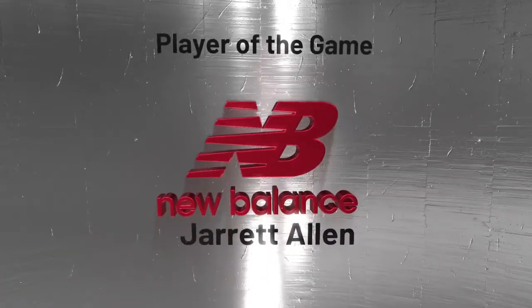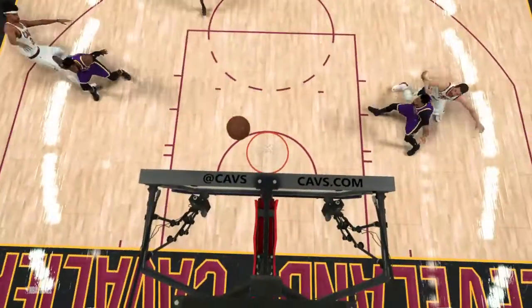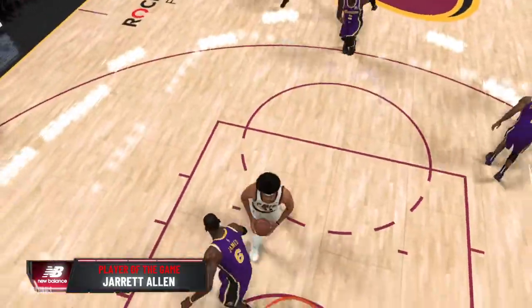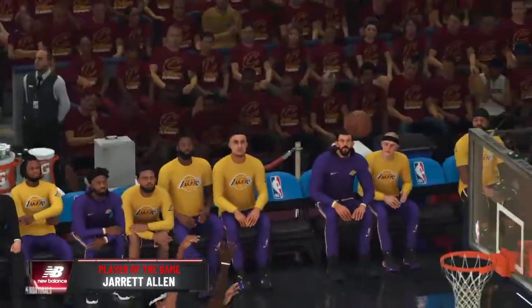Present the New Balance Player of the Game, Jared Allen. Think about this. He has owned this game from start to finish. Wow, so impressive. The defense literally looked helpless trying to stop him out there. He has been far and away the best player on the court, and it's not close.